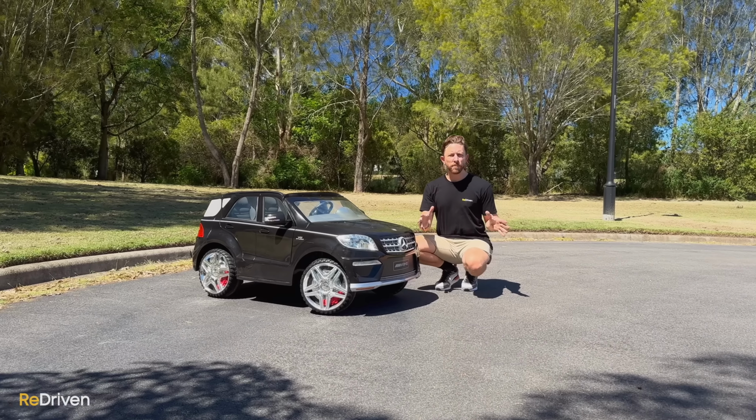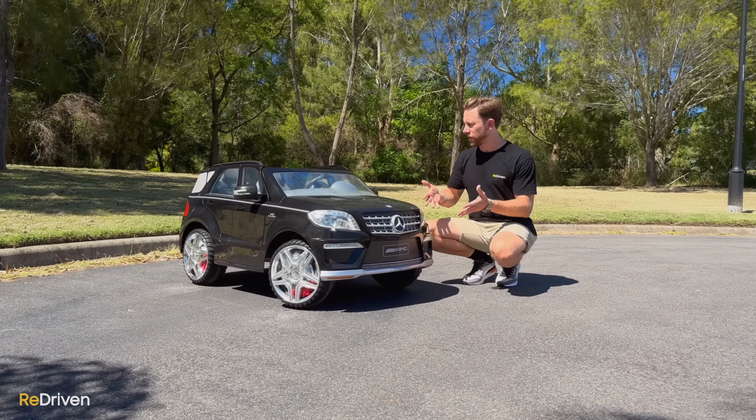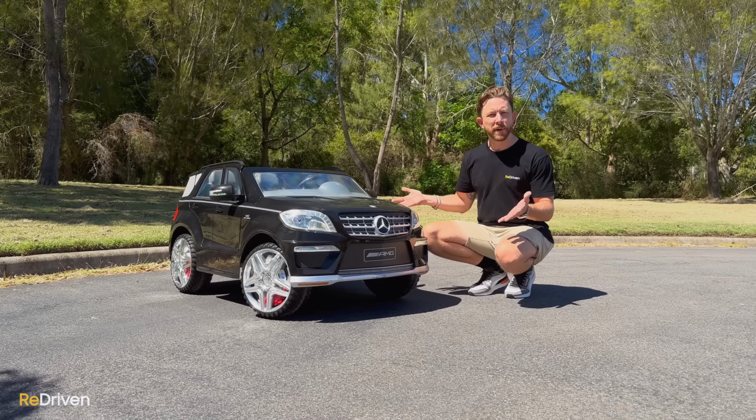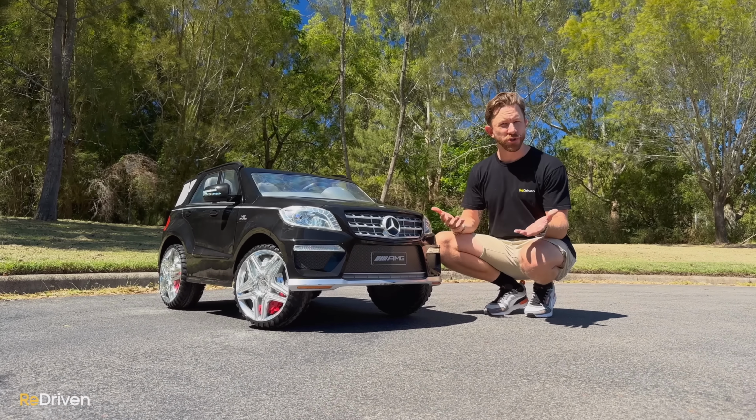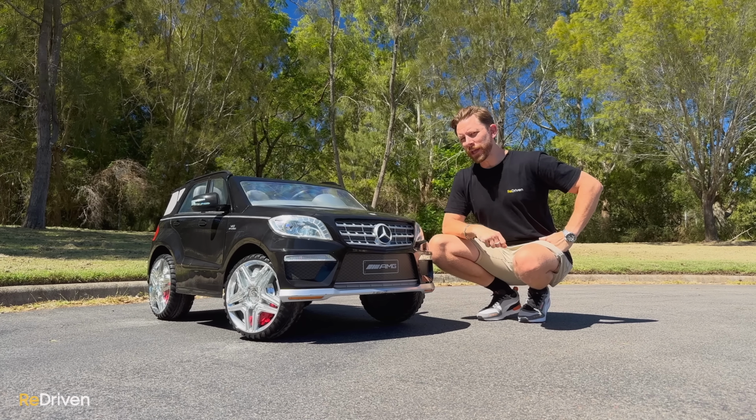Now guys, we know you're probably as excited as we are to get into the nitty gritty of this thing, to see what it's like to live with on a daily basis, what goes wrong with it, what it's like to drive. But before we get into all of that, we need to set the scene for what this new AMG even is.